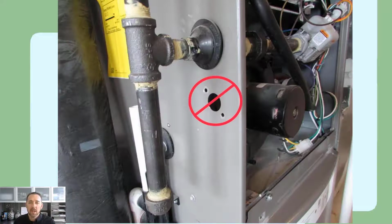There's not supposed to be any holes in the sides of some furnaces. If the furnace has a gasket on the outside cabinet, and this one does, the big tip-off is that the furnace manufacturer sent a gasket for this pipe. This opening also needs to be plugged.